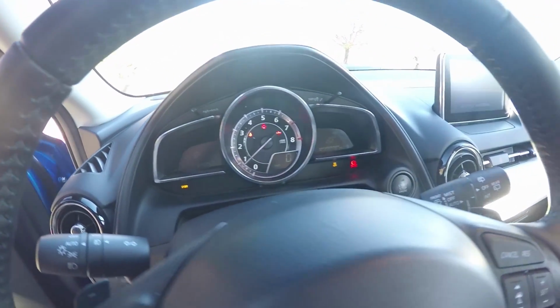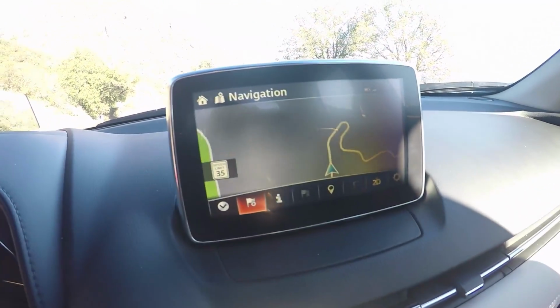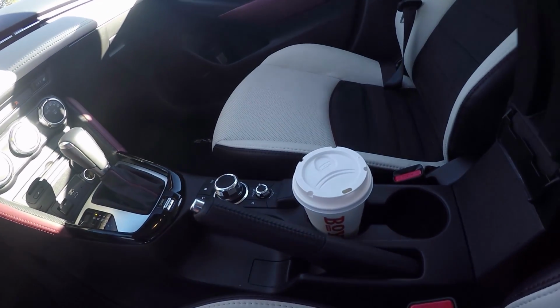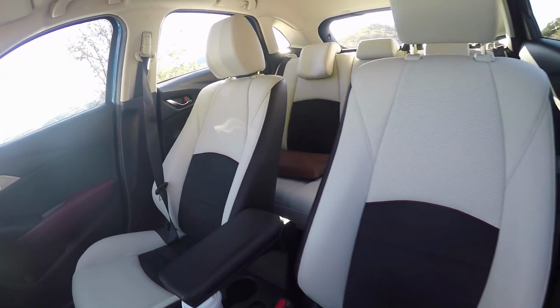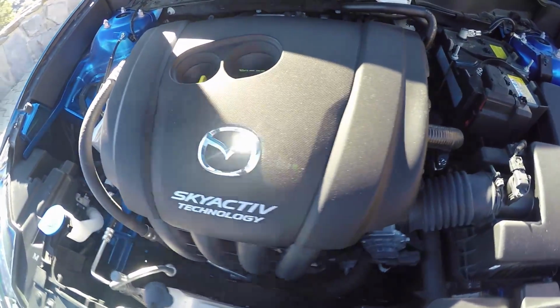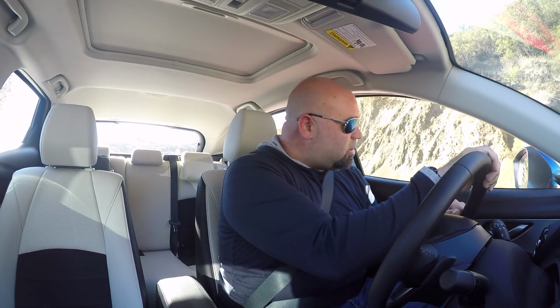It's the Grand Touring trim, so you get some really nice leather and Alcantara seats, really well-trimmed dashboard and steering wheel and shifter. It feels like a high-quality package. You get 146 horsepower, Skyactiv engine, and 146 pounds of torque, which doesn't sound like much because it's not much. However, the car does weigh only 2,800 pounds, so it's not much to move around. You also get 11-inch brakes, which is way more brake than a car of this weight and size needs. And that's a good thing.